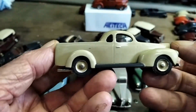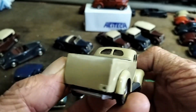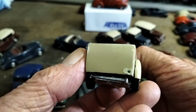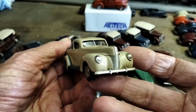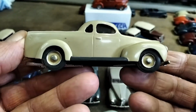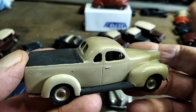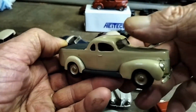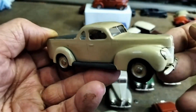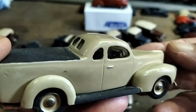The Australian style Ford Utility. Again, it was a deluxe ute with the deluxe grille, and of course still the same painted wheel rims and nickel plated with the hubcaps and trim rings. So that was a coupe ute as they're known in the United States, but in Australia they were simply a ute.